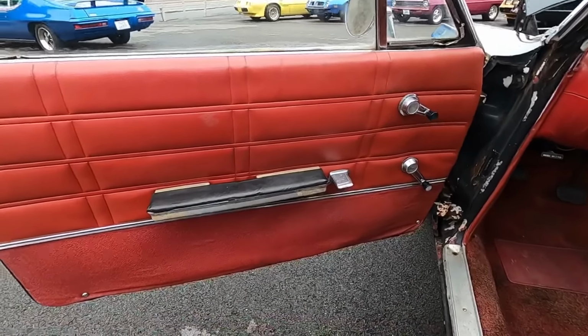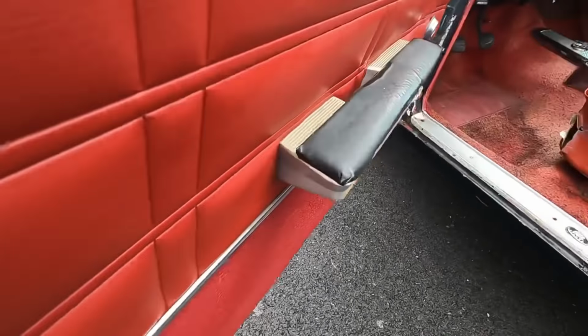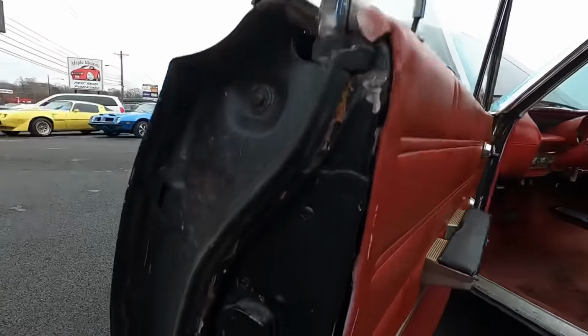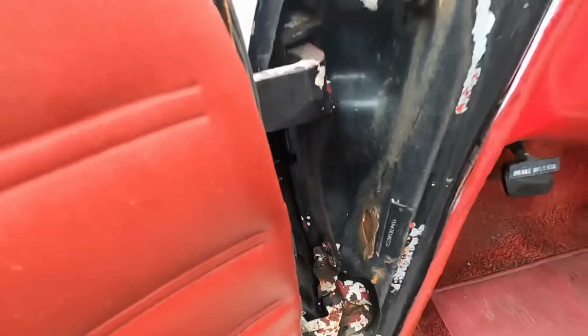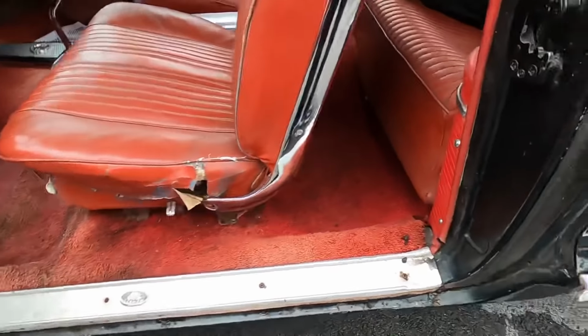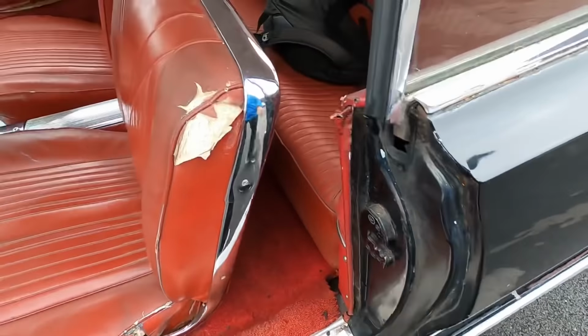Door panel on this one's a little saggy on the bottom. Armrest has been wrapped. Got rust on the edge of the door there. And on the bottom. Coming up through your jams. Carpet's older. See, it's all stained. A little bit down here. Seat's got a rip too.